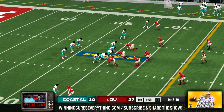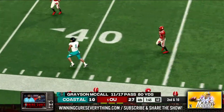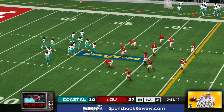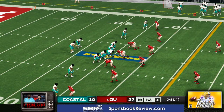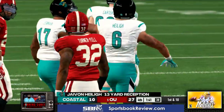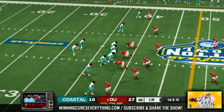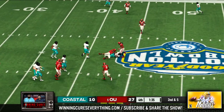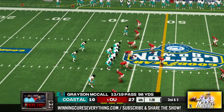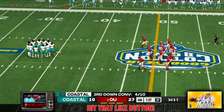Just under 2 minutes in the game. Throws incomplete, intended for his wideouts. From their own 25-yard line. Second down. Pulls it in, and he's in the open field. Got it. And he goes down quickly. The spike will stop the clock. Third and five coming up.